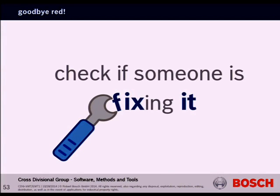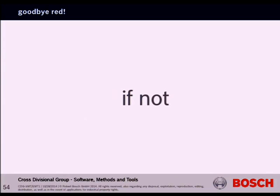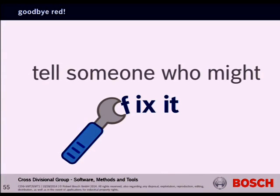It's not enough that your code is green today, and so you don't do anything about the red build. You go and check if somebody is already working on that, fixing that red build. And even if that's not the case, what you do is you try to tell somebody to fix it. Just 3 simple steps, right? And that's really made a difference for us. Following these 3 simple steps of you fixing your own problems, trying to inform people about the problems, and trying to find the right people who can fix these problems.